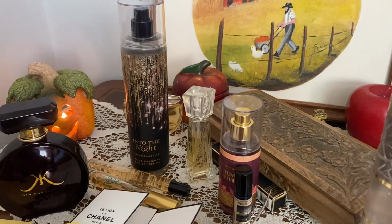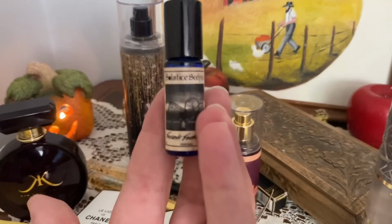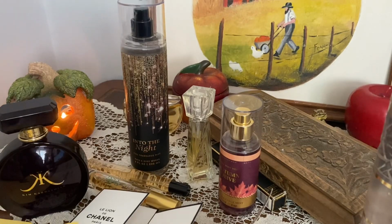Next, I have probably my favorite fall fragrance. Still, I don't think I have anything better. This is Foxcroft Fairgrounds by Solstice Scents. This is not for everybody. This is not my favorite because it's the most mass appealing. This just smells like fall.